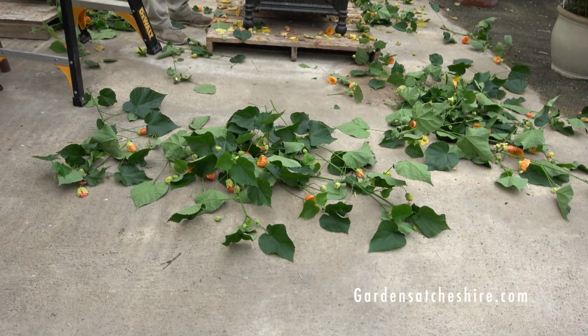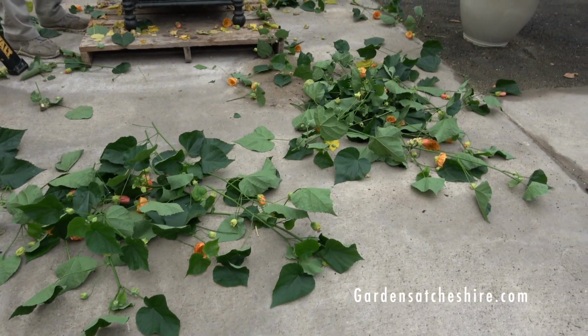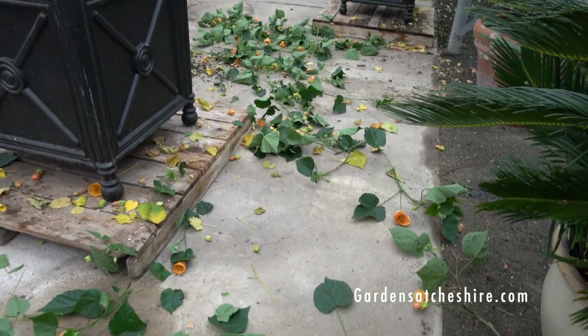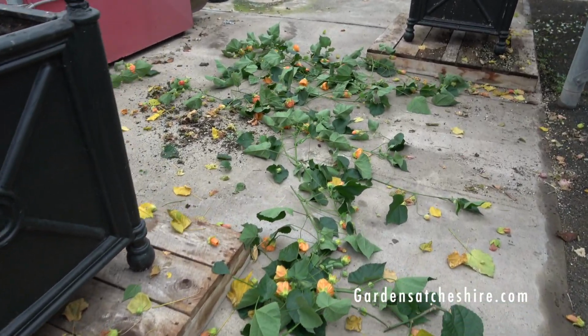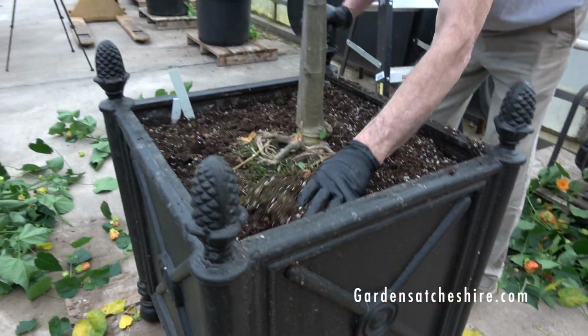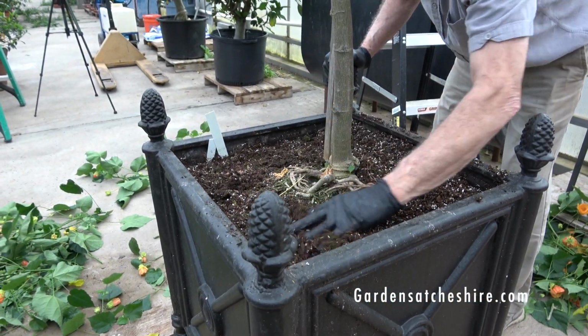And as I've showed you on many of our previous videos, there's lots of growth that is removed that not many people would have the courage to do. But that's exactly what happens. This abutilon will go back out to the customer in early summer. Lots of foliage, lots of buds.